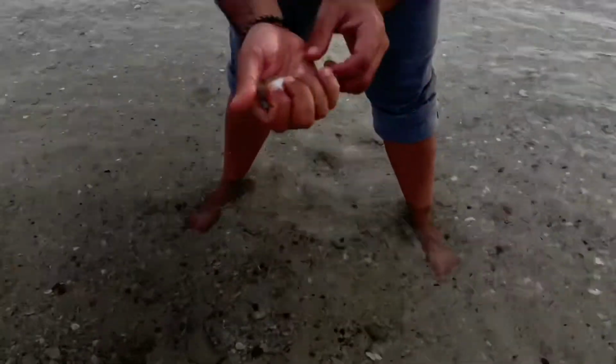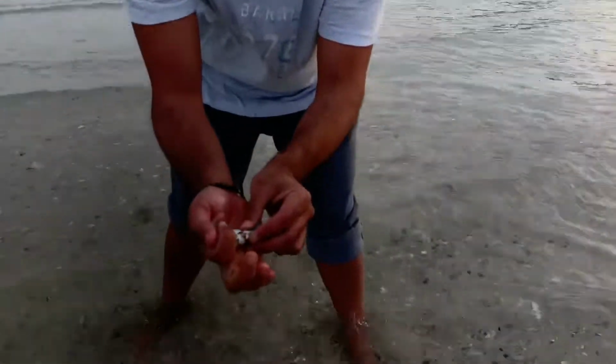Now it's trying to bite me. Okay, good. I think it's under this spot right now. So what we do, we open our hands wide and we just do this. And as you can see, we keep our hands closed. And that's how you catch a crab. Nice. Now if I open my hand, it's gonna bite me. So let me just open it slow.